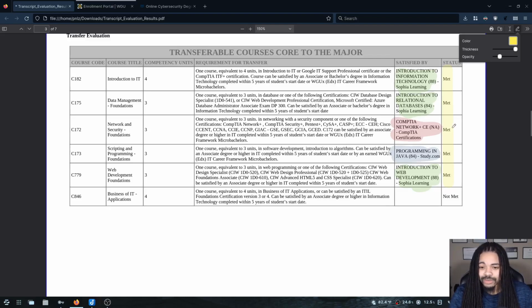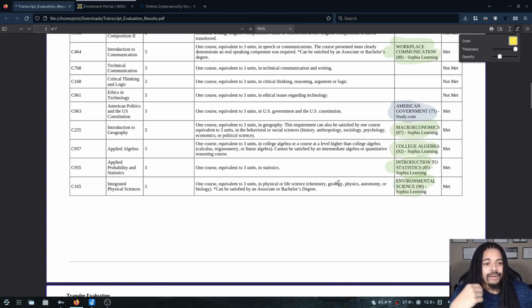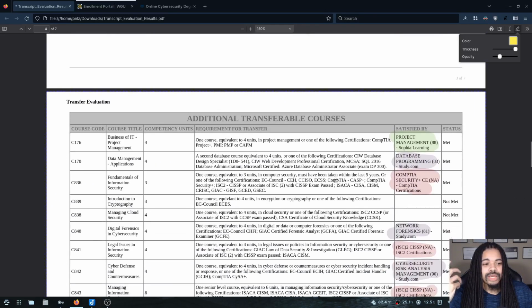I don't have to take these classes at WGU because I have transferred the credit over with whatever it is that I used. Here you can see the green stuff, Sophia Learning. There were 10 classes that I transferred over. And then the red is certifications, and the bluish purple is study.com. As we go through this list, you'll see those are all of the Sophias and the study.coms and the certifications.